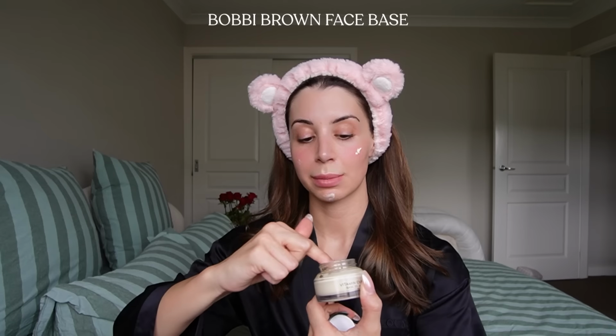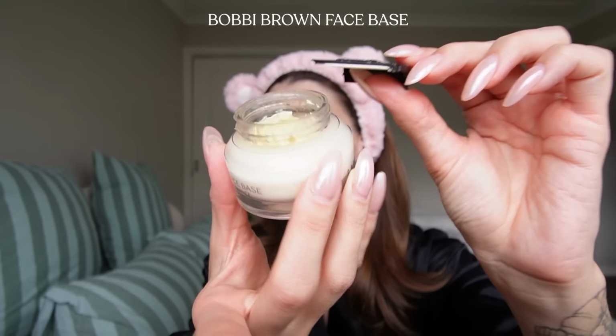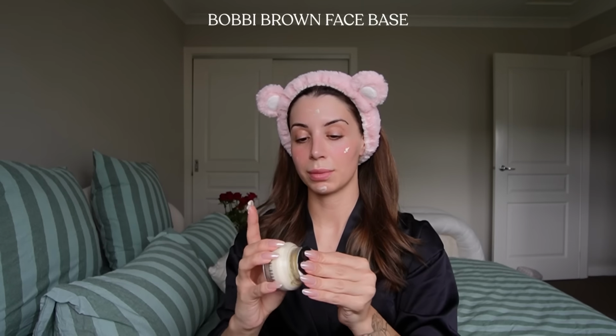My skincare has been done and I am now doing my primer, which is the Bobbi Brown face base, and I love it. However, I cracked the lid. Bitch, what? I'm so clumsy. I hate myself for doing that. I need to pot it into something else, and I love the product, but because it's not sealed properly, it's kind of going a bit weird, like it's discoloring on the top.